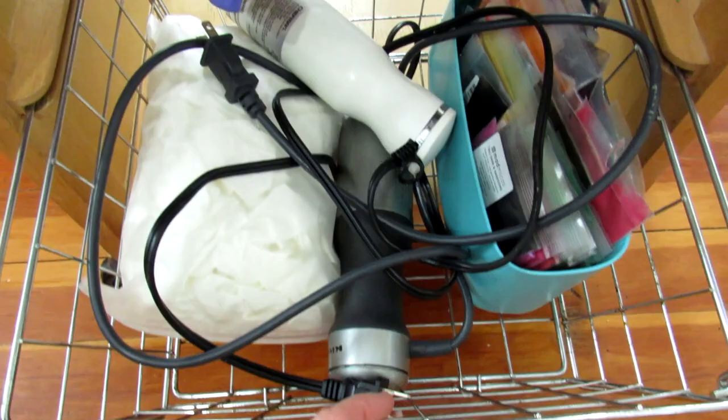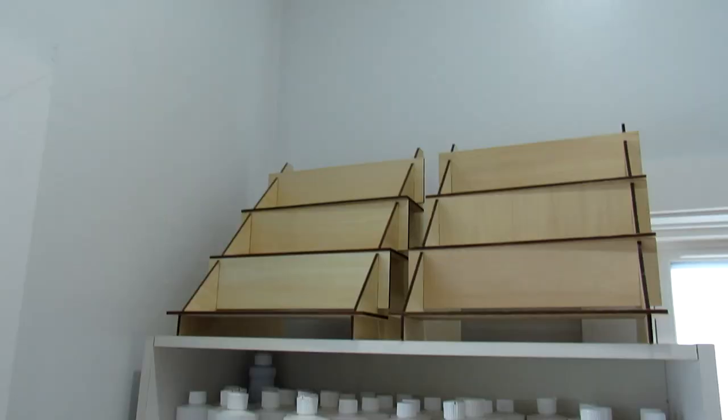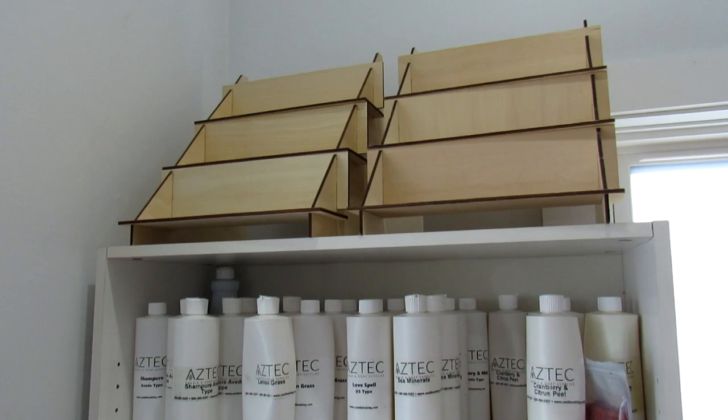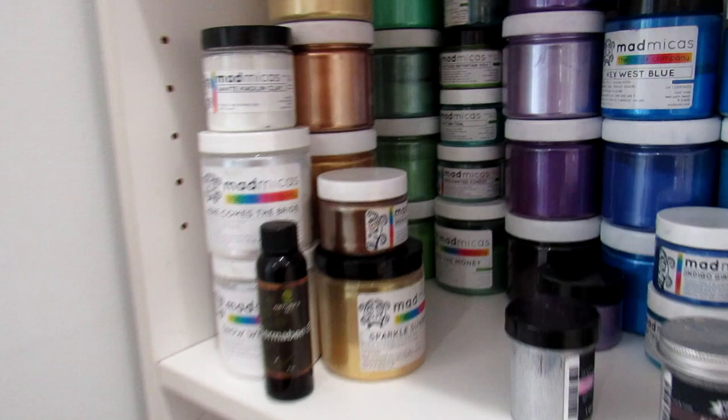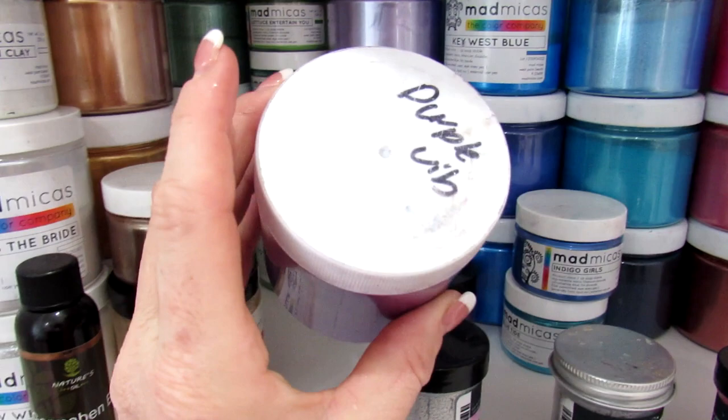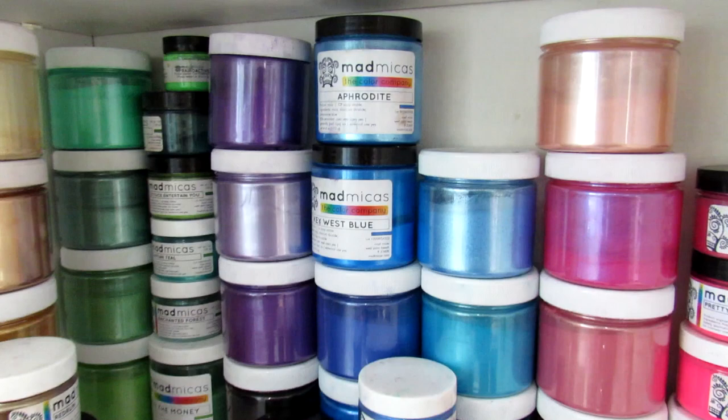And then my Minnesota cookie mold. And then my stick blenders. And then a bunch more micas that I purchased when I first started as sample packs. And then up on top, I just have some display shelves off of Etsy. My Aztec up on top. And then the two companies I use micas through are Mad Micas and Nurture Soap.